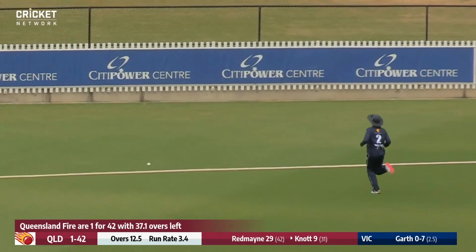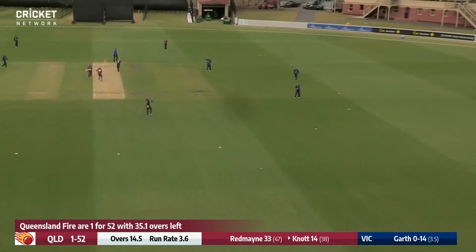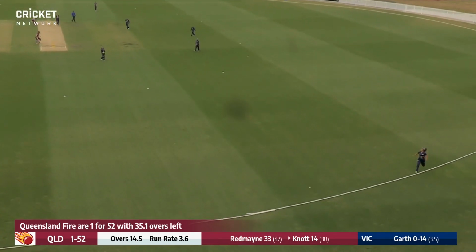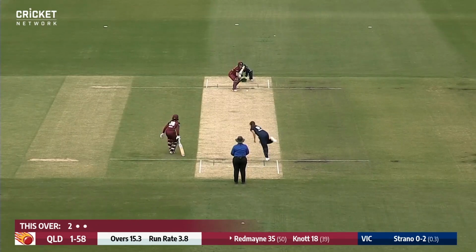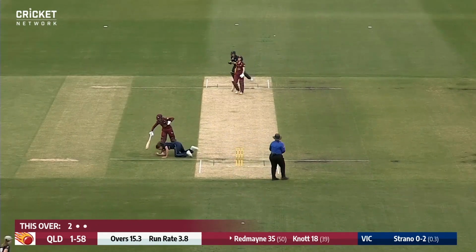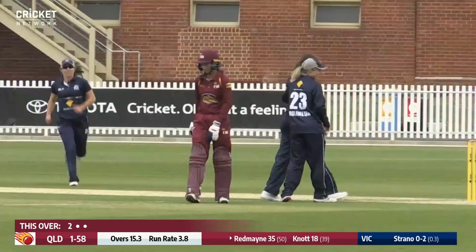Elyse Villani can't catch that one. That was a dinky little edge there from Knott. That should race away to the boundary for 4. Tess Flintoff can't get there. It's caught! Caught and bowled. Molly Strano again. As soon as she comes on, she makes an impact.